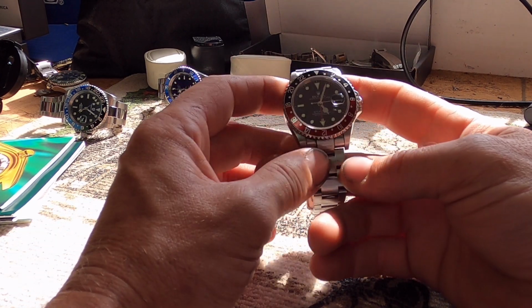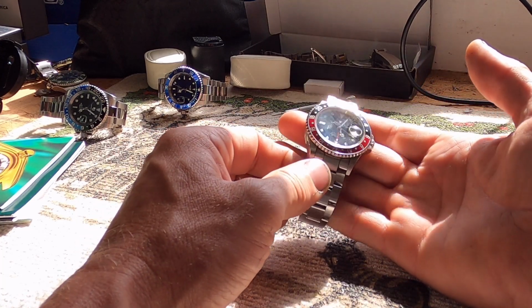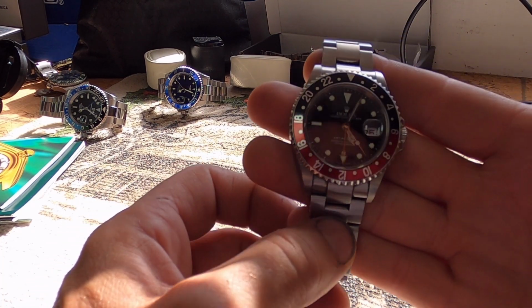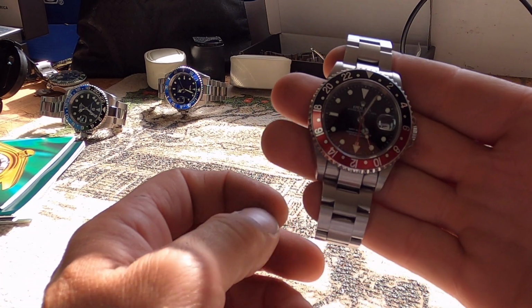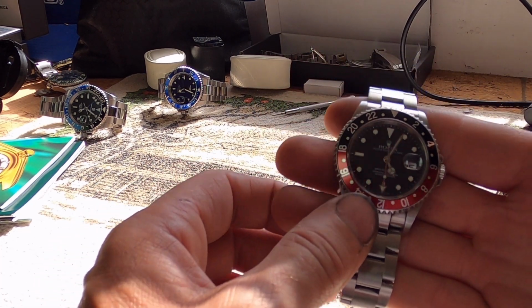But at any rate, I can't thank Mr. K enough for bringing this thing over and letting me check it out and show it to you guys. It's an absolute thrill and honor to be able to show you guys a real Rolex, not just a Folex that got run over by the F-150.